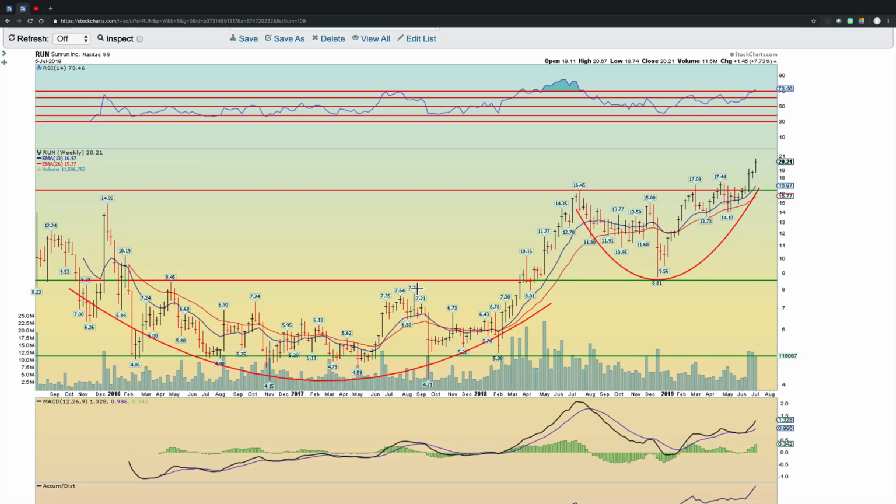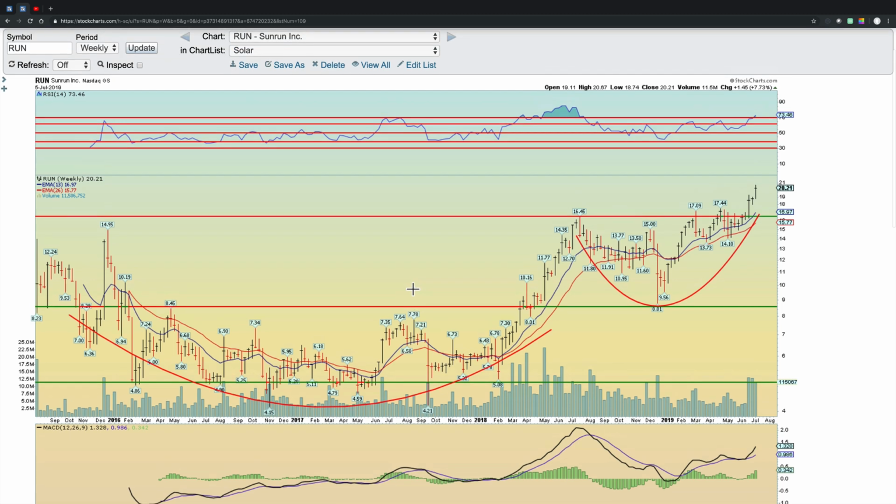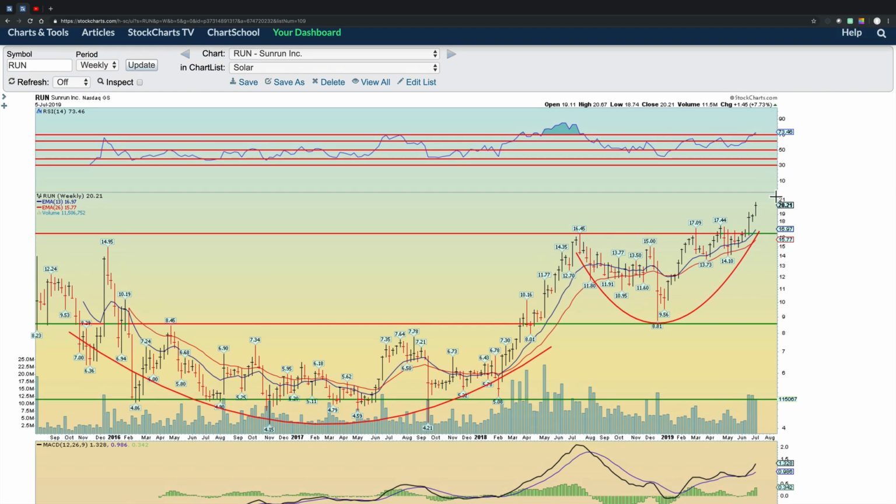So really like the risk reward here. It's a momentum name, so it can run really hard. Can also consolidate and correct. So be cautious here because it's already taken off. So maybe we missed this name, but nonetheless, you see what I mean here. Once you break out of this neckline, then the moves are indeed explosive.